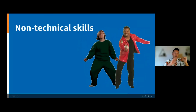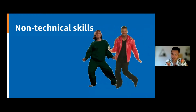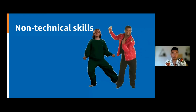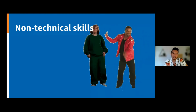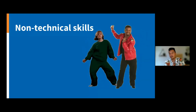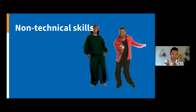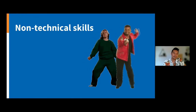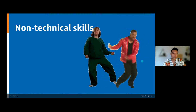Okay, the next one is non-technical skill, right? Skill that you need to have as a programmer, but it's not really technical. You probably don't need to learn about this in school, but school usually has a way to learn about this as well, like dancing, for example, right? After school, going to party, that's learning your skill for social or to dance. But the one thing that I highlight here is this one, right?